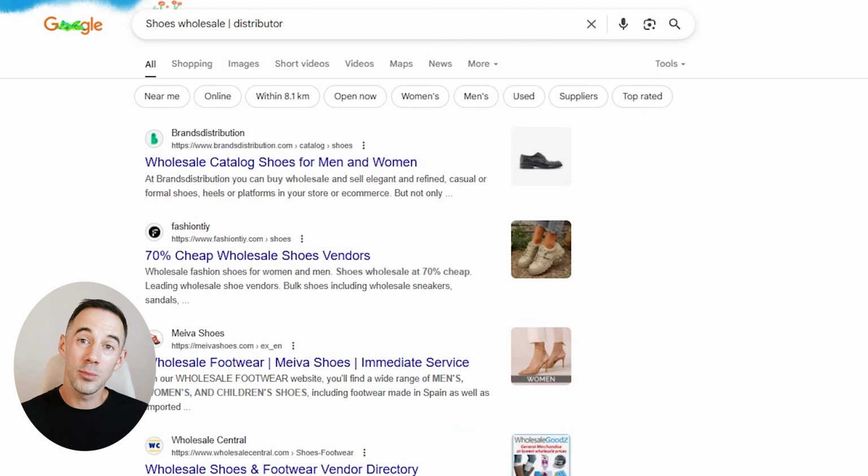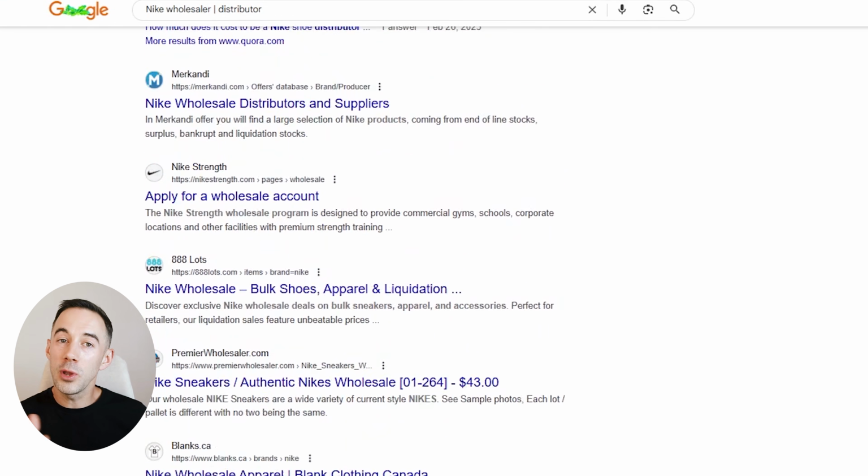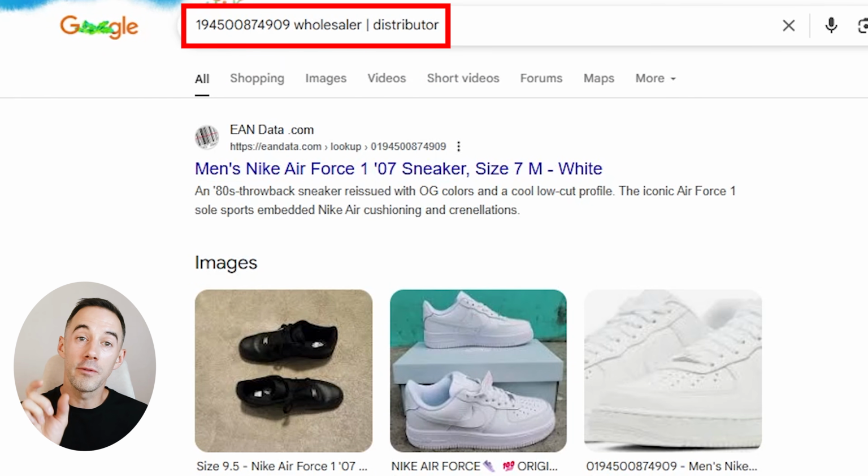The next method is a simple one from your desk, but we're going to show you how you can find way more suppliers. I was helping someone to source a specific Nike sneaker that they were looking for, and we couldn't find a reliable supplier. But what we did is we basically took the barcode from the box and we plugged it into Google with the word wholesaler or distributor. And bam, we found a PDF catalog from a legit distributor with that exact barcode on it. That led us to find that distributor, which allowed us to open up the account.